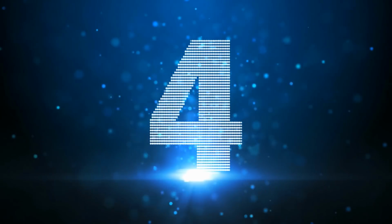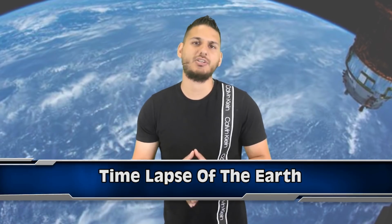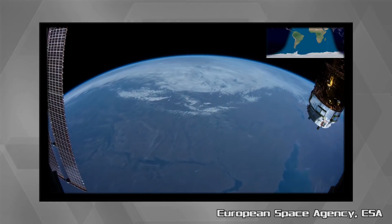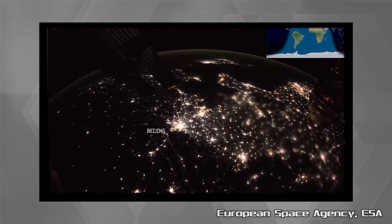Moving on to number 4, the European Space Agency decided to time-lapse the Earth, and it's just so stunning to look at. Here you can see the Earth spinning pretty quickly, but this took a very long time to record. The time-lapse comprises over 21,000 high-quality images. Any time-lapse from space is always fascinating.